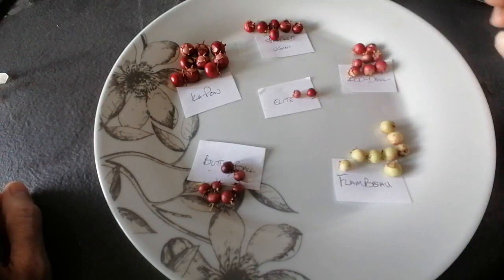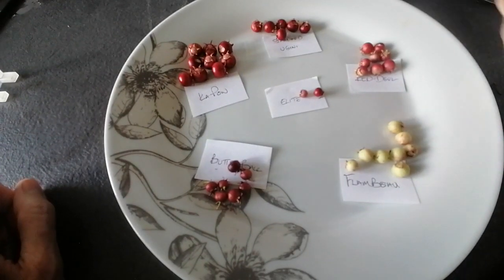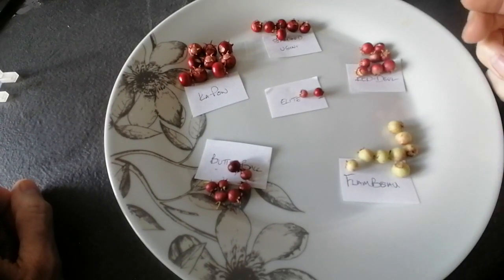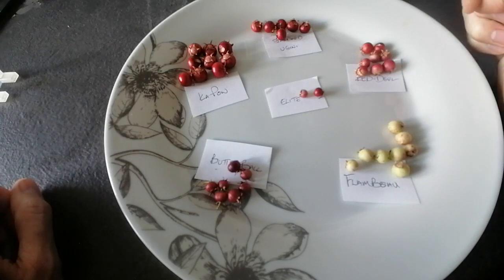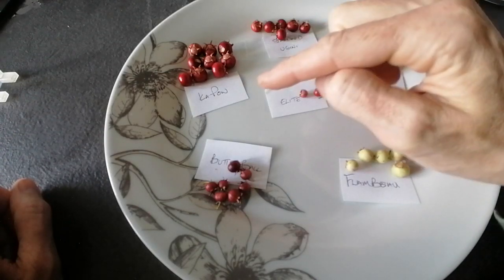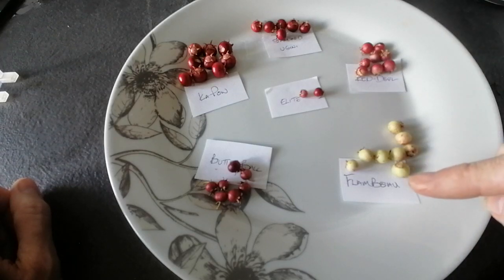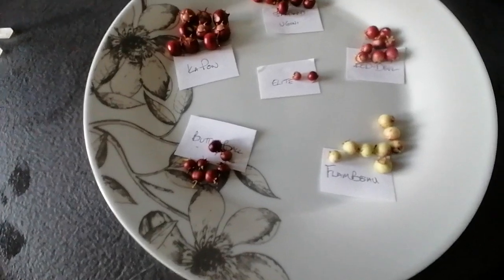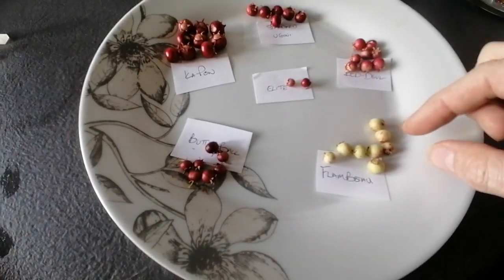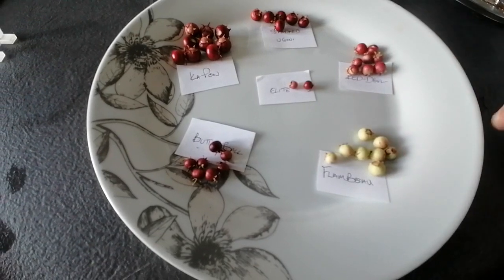Before I did this, I had a sneaking suspicion that maybe most of these probably taste the same, and they do. There are variations though. Red Devil and the standard Ugni are by far the best. They're the sweetest, best flavour. Capao is pretty nice, much more productive. Flambeau is very productive and very nice, but has a slightly different flavour, more aromatic and floral, as I said, but not as strong or as sweet as these two.